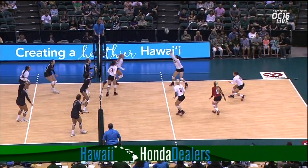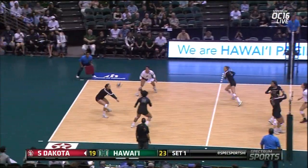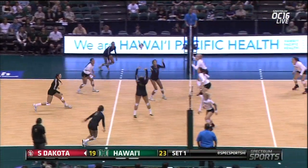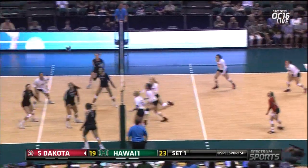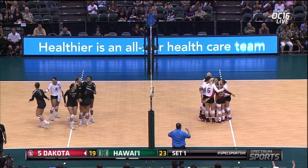Here's Kels from the outside pin. Touched it over. Bumps it left side. Dotson takes a swing. Dug up by Greeley. Hawaii on the attack. Right side. It's Granato. Off the block and out. Point Hawaii. We got a little ball here in the first.